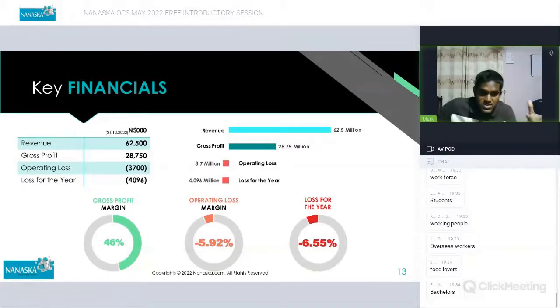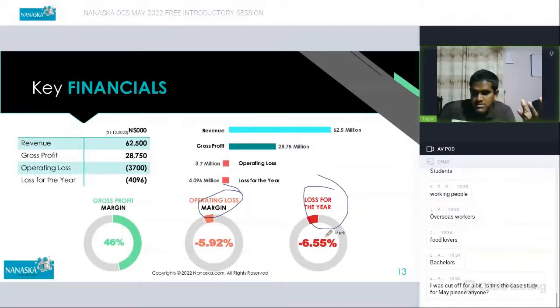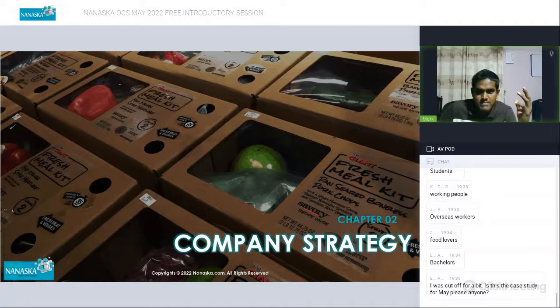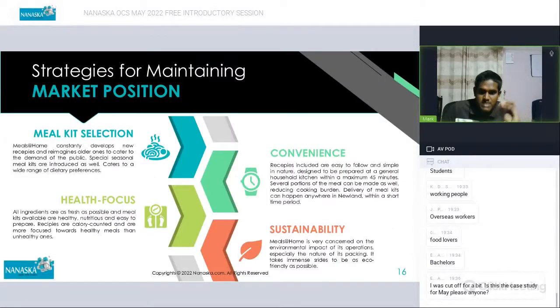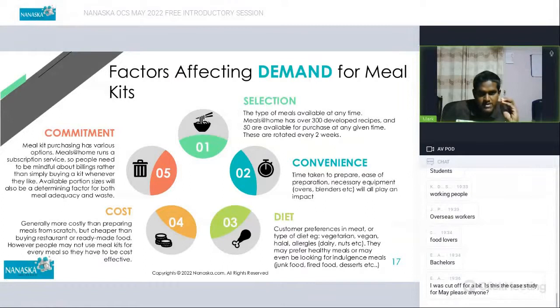Then the key financials, profit margins. We are making a loss for the year, right? Yeah, this is the case for May and August, right? Then you have the financials, then you have the company strategy, what the company strategy is. So everything is briefed in your KYP, in your know your pricing, right?